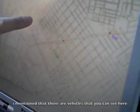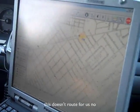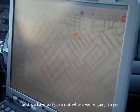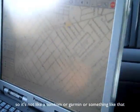Yeah. I mentioned that there are vehicles that you can see out here, which are orange, and then there are events. Like this event here is in purple, it's 1195, that means there's a car stop there. This doesn't route for us now, it'll just show us where we are, and we have to figure out where we're going to go. So it's not like a TomTom or something like that.